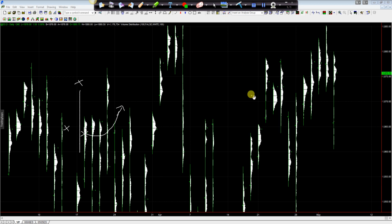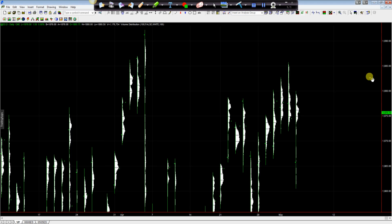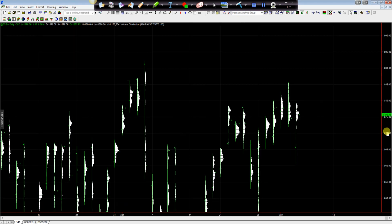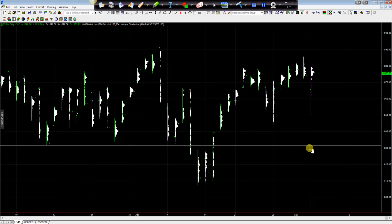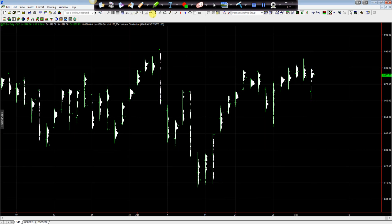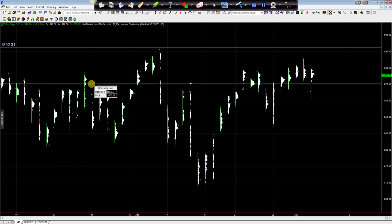Loaded. So if we look, obviously, this is the high. This has been the top. Let's see, this is where we've had failed breakouts, essentially the 70 to 72 level, right?